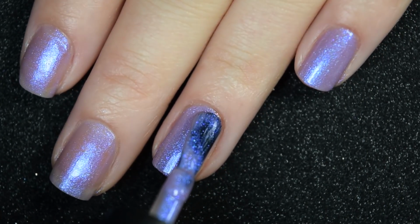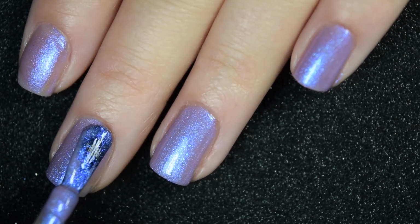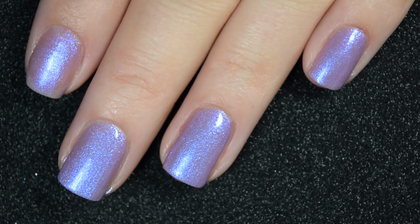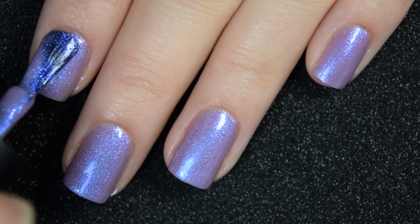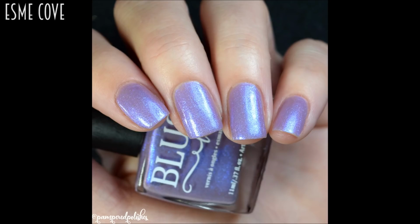This is opaque in 2 coats for me. It's very close to needing a third though, so depending on your application you might want a third. Again, you'll want a glossy top coat to finish this off, and nothing in here is going to be hard to remove, but you could get a little messy with that shimmer. So there is 2 coats.